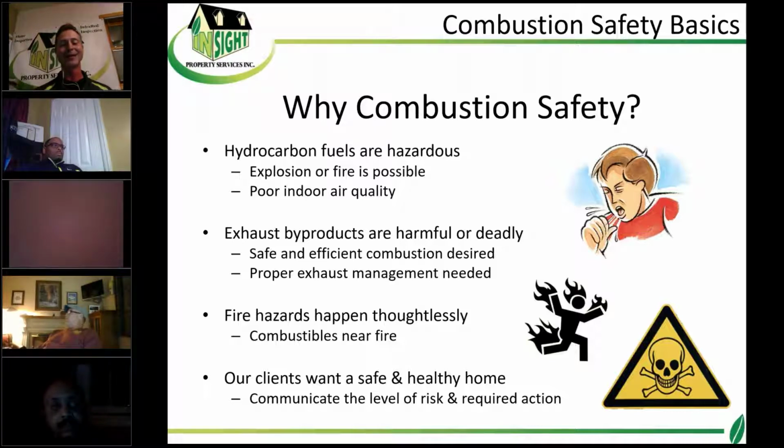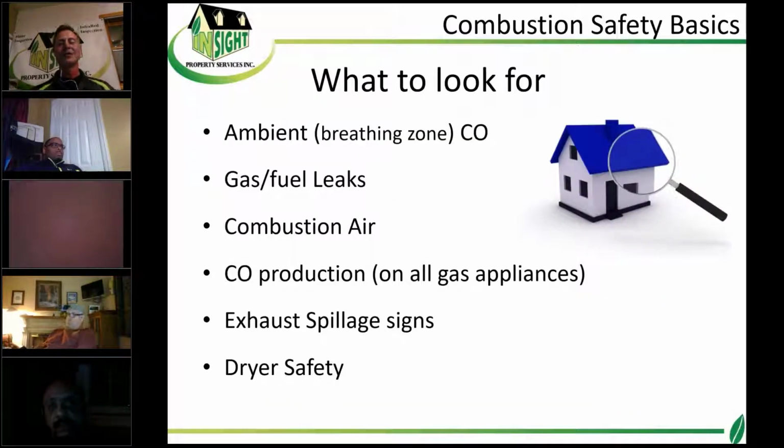All right, so today what we're going to be talking about is ambient breathing zone carbon monoxide. We're going to talk about fuel, gas leaks, combustion air for our gas combustion appliances, the CO production that is part and parcel to all gas appliances. We're going to talk about exhaust spillage signs and some of the dynamics that can lead to exhaust spillage. We're going to talk a little bit about dryer safety.